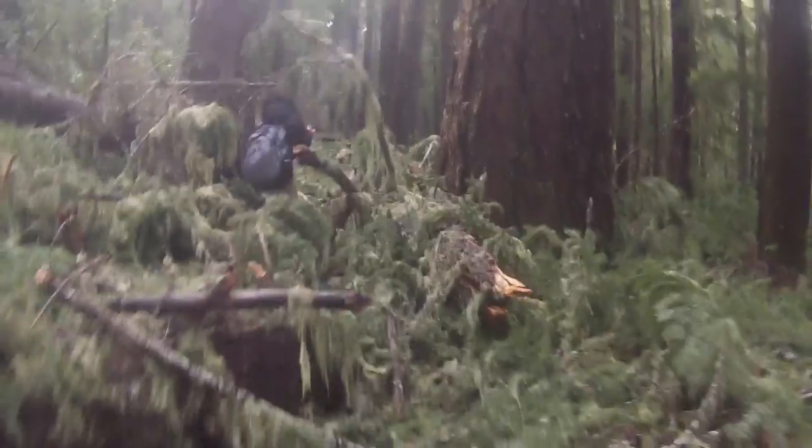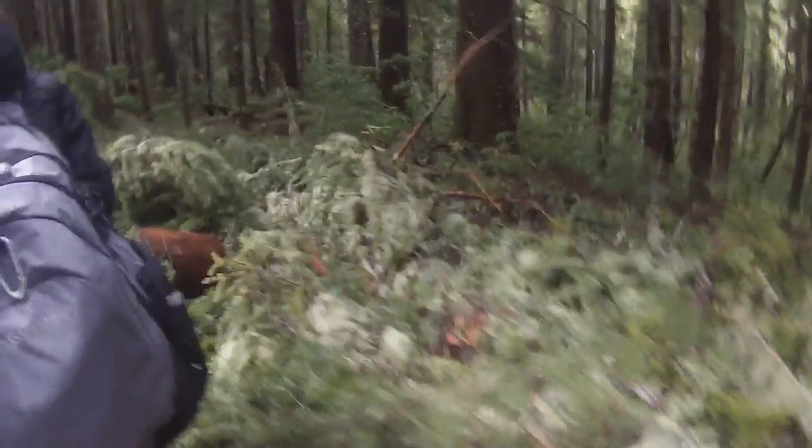Oh, gross! It touched my granola bar. It's okay. It's nothing. It's just moss. It touched my granola bar. It's not going to hurt you at all.